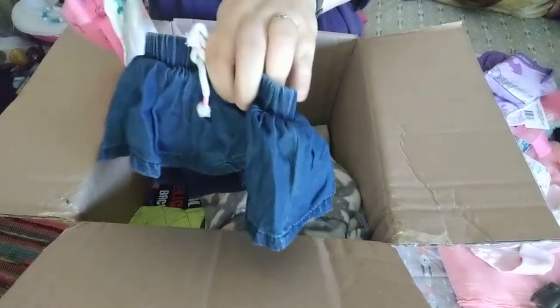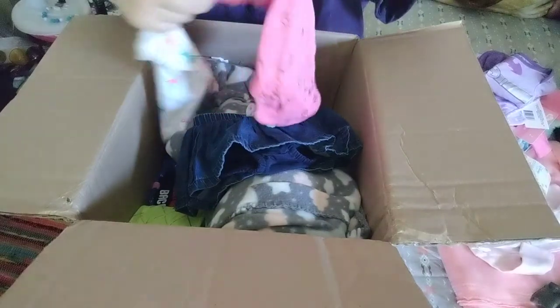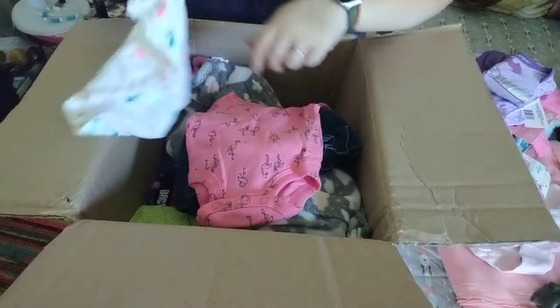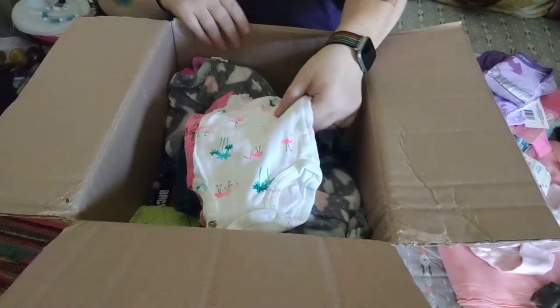Got an adorable little, it looks like denim, but it's just a really soft cotton skirt with the little under things, bloomers, attached. This really cute flamingo. I love flamingos. I have several flamingo things, but that is adorable. And another flamingo. That's a little tank top. They're so cute.